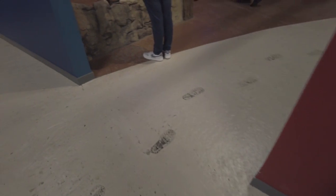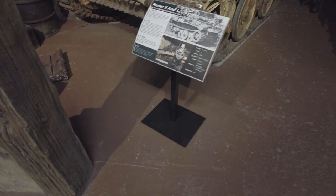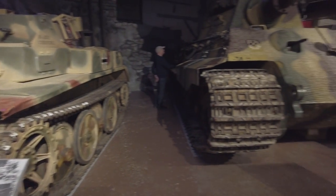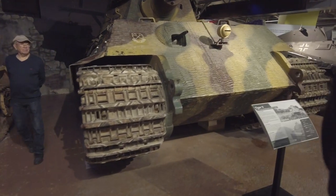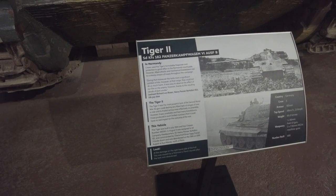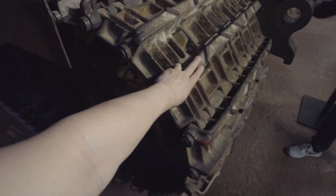Alright, going into the Battle of Normandy here. There's a 2. Oh, this is even bigger than that Tiger 1. I had an RC tank like this. It was crazy. Just about 70 tons now. Just to see, you've touched the Tiger tank.